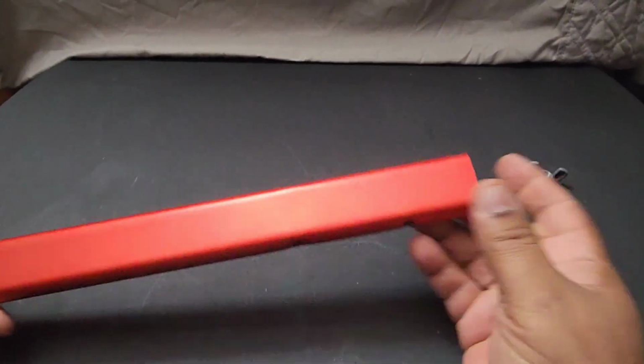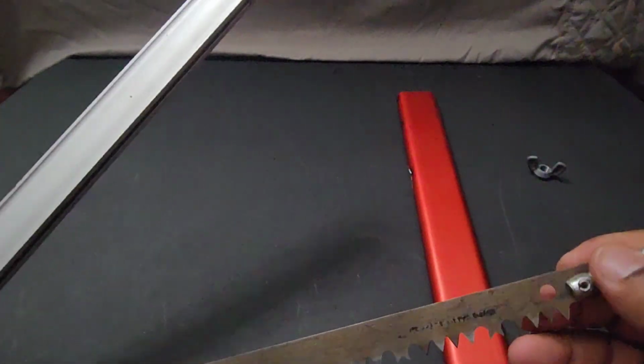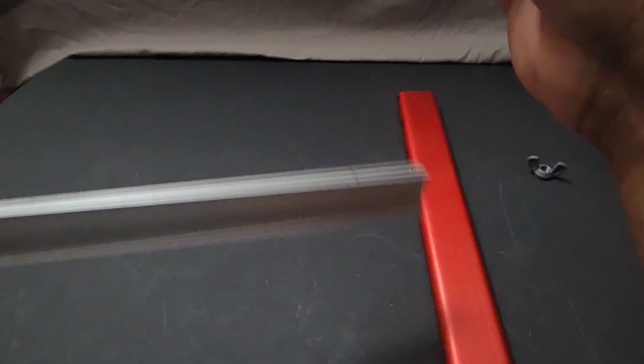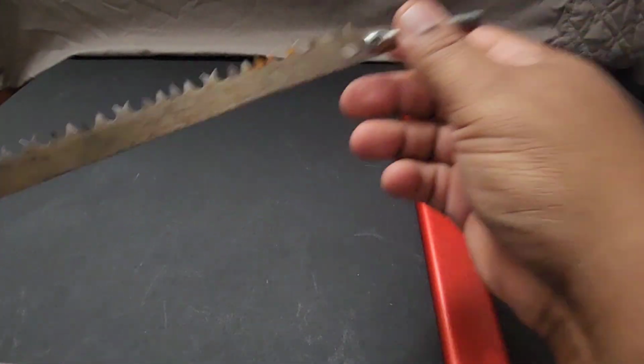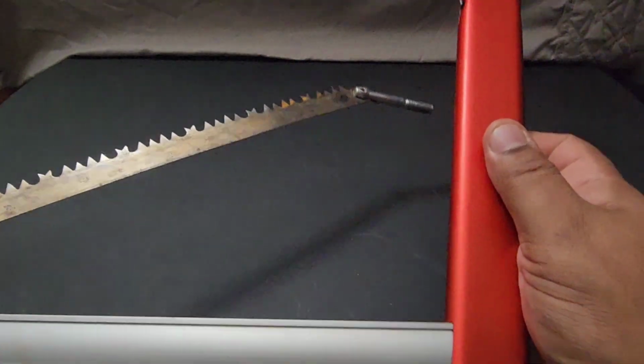All right? Then you have to slide the saw out of the red handle. All right. You open it up, just like so. And do be careful, because this blade is very sharp, guys. You open the saw up, place it inside the bottom here.